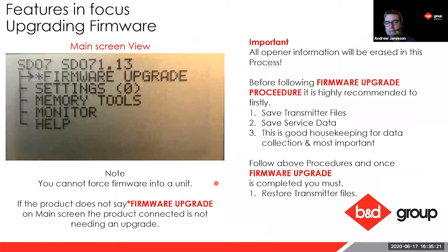It's very important we understand this, because it's the main area that you're going to be working through to update firmware. You'll see a screenshot here of the actual programmer. It gives you the base DNA of the product as soon as you plug it in. In this case, it's an SDO7, that's a smart, and version number 1.13. You'll see the cursor is pointing to an asterisk, and it says firmware upgrade. That's saying that the programmer has looked at the board, and the board has looked at the programmer and said, the programmer is better than me, force in new firmware.